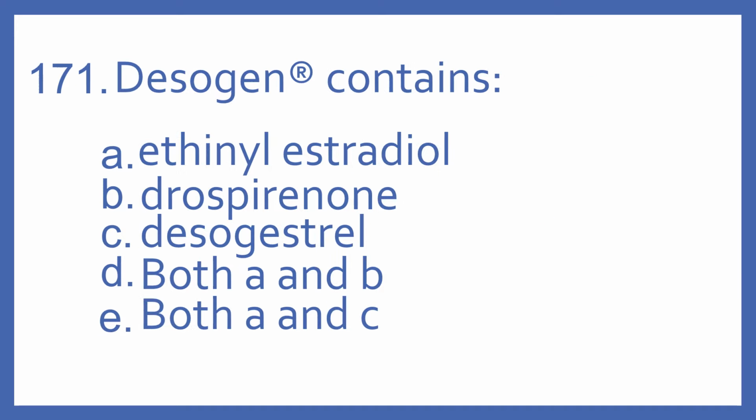Number 171. Desogen contains A. Ethinyl estradiol, B. Drospirenone, C. Desogestrel, D. Both A and B, or E. Both A and C. And the answer is E. Both A and C. Desogen is an estrogen-progesterone hormone combination with ethinyl estradiol and desogestrel.